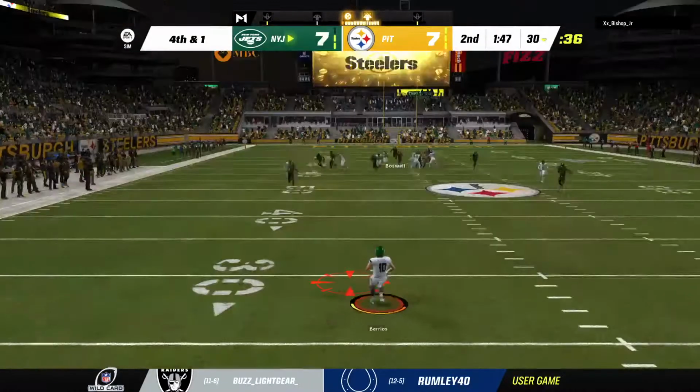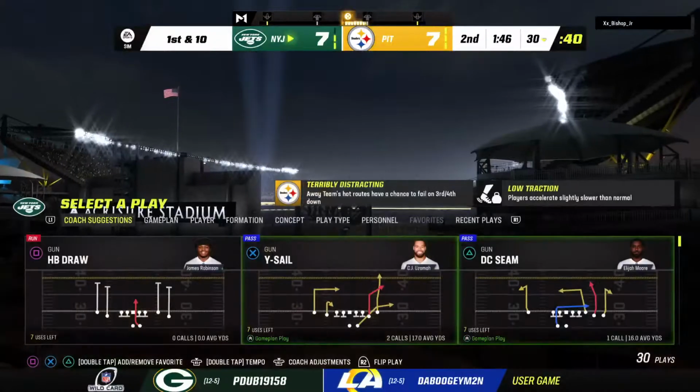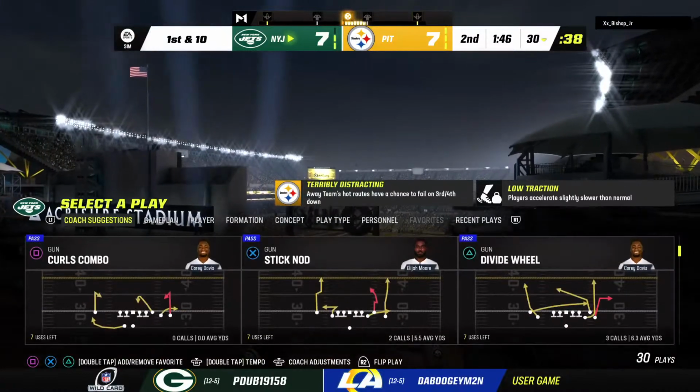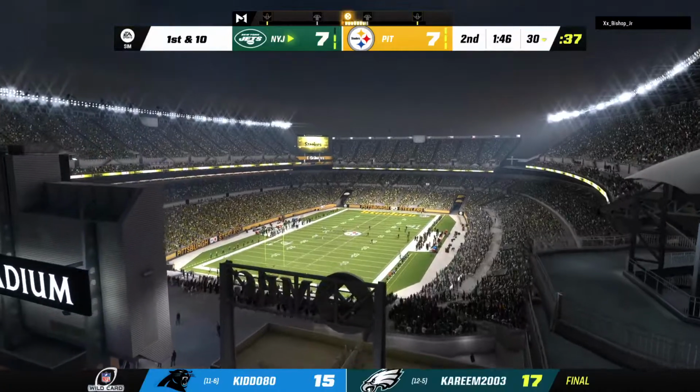So they're forced to punt on 4th as this one's away. Fair catch signaled for and taken just shy of the 30-yard line. 36 yards on the punt with no return. And the Jets will take over 1st and 10.